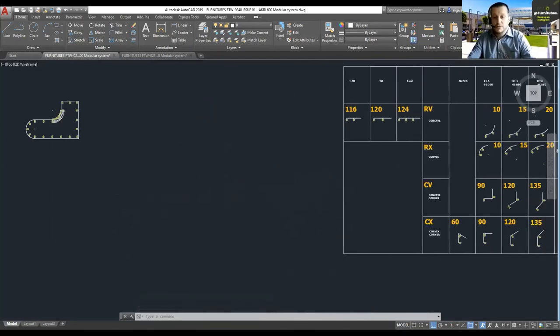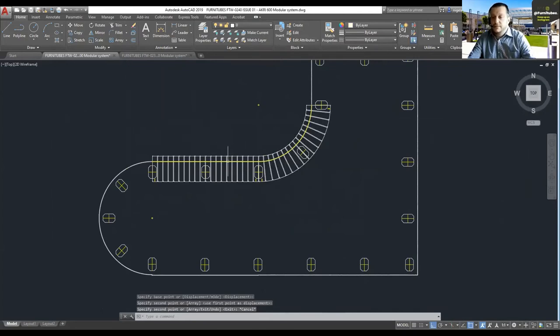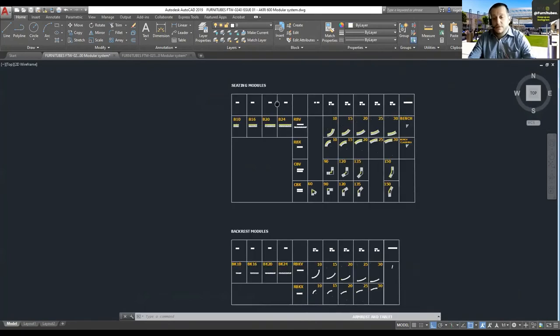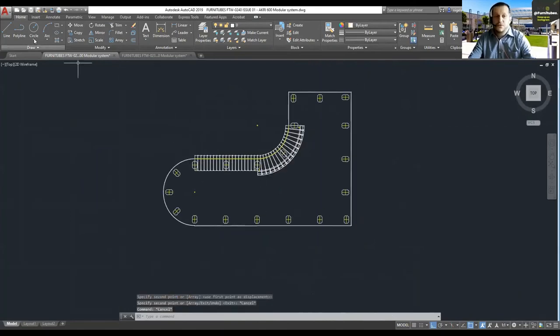Perhaps you want to add on another panel, the 2 meter long panel in there, and then you bring it from the corner to the corner. So there you have it. You've got a little seating space that wraps nicely around the planter that you just created. And the same with the backrest. So the backrest view, you can take it to the corner and there you go.